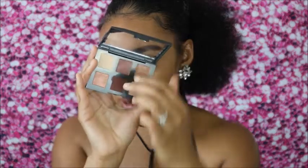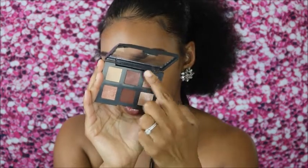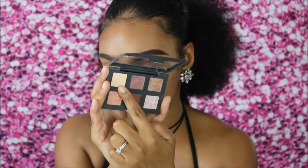These shades look really, really nice. There are some mattes and some shimmers. Only 2 mattes and the rest are shimmers. The 2 matte shades are this deep shade, which we're going to go in with first, and also this banana type of shade right here, which you could use to set your entire lid. You could also use it to highlight your brow bone. I do not set my lids, so I'll probably use it to highlight my brow bone.